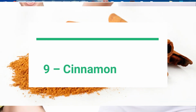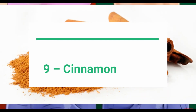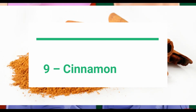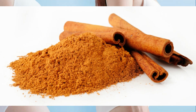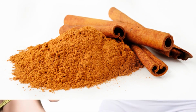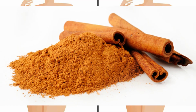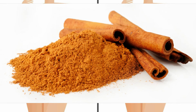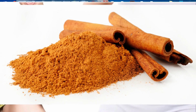Number 9. Cinnamon. Cinnamon can be used by every one of you since it is available in your kitchen most of the time. It is a thermogenic food which produces heat through metabolic stimulation. It also helps to control insulin level. Take a glass of lukewarm water and add a half teaspoon of cinnamon powder and 1 or 2 teaspoons of honey and mix it well. Leave it for half an hour and drink it every day before your breakfast. You can also take this before your workout if you wish. It speeds up your metabolism, so it works as a great belly fat burner.